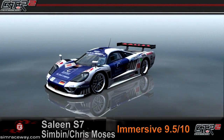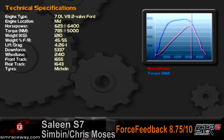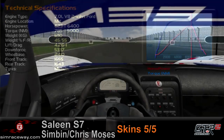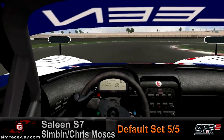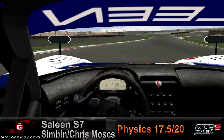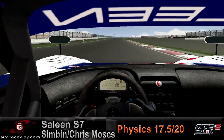Speaking of beast, Sean's going to give you guys some specs on this car, and this car's insane. It's a 7-liter 2-valve V8 Ford, producing 623 horsepower, and this is the biggie though, 785 pounds of torque. That's crazy. Incredible. Tire shredding. It weighs 1,210 kilograms, which I haven't converted to pounds, but that's a ton. The thing weighs way too much to be a race car.